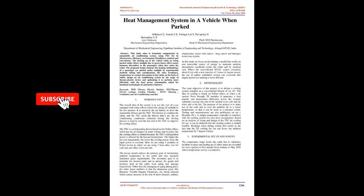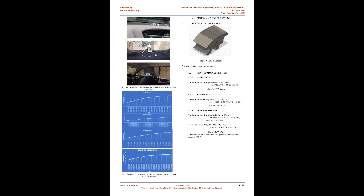The proposed design analyzes the heating methodology of a passenger car parked under sunlight by experimental methods taking into consideration the solar irradiance, temperature at various data points in the cabin, on the basis of which, design an air conditioning system by the usage of thermo-electric device and optimizing it to perform more efficiently with the least power consumption suited for imminent technologies in automotive industry.